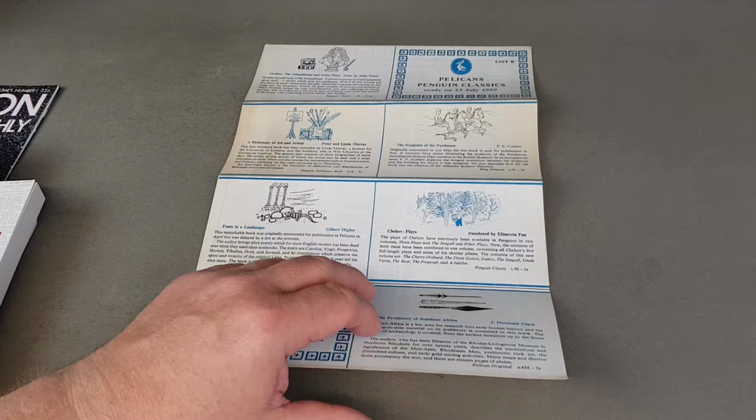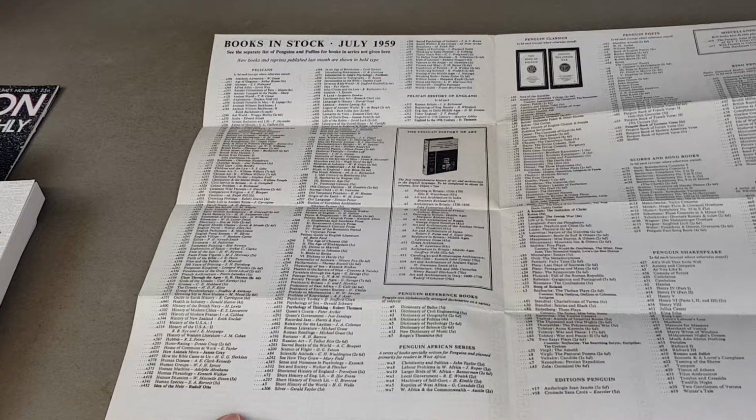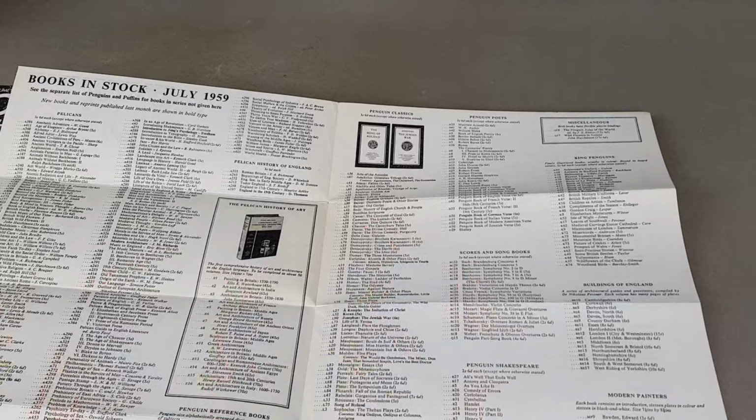Just highlighting the latest Pelicans. It is really nice to have a dedicated Pelican list like this. Obviously, some other bits as well that they think you might like. If you like Pelicans, you might like the Penguin Classics, the Scores, some of their other non-fiction series.